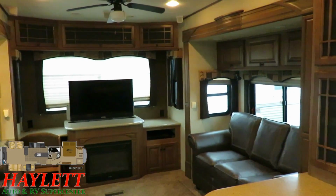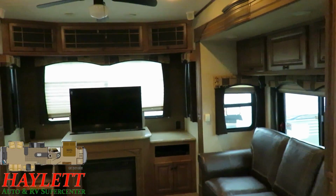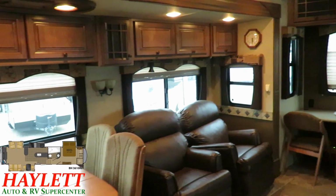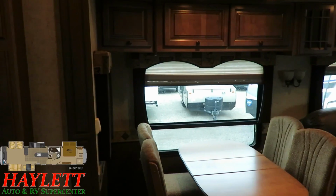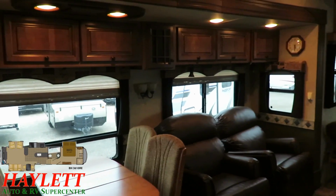Full overhead storage throughout the entirety of the living room area here, and that is something that a lot of RVs made today no longer do. They will sacrifice all of the extra storage we're looking at here for the benefit of bigger windows. Now, I don't disagree that windows are nice, but I do think storage is important, and you can really pack this one up here.